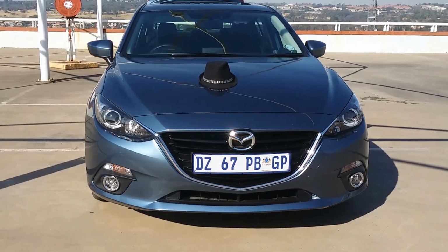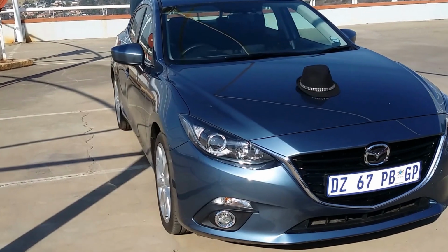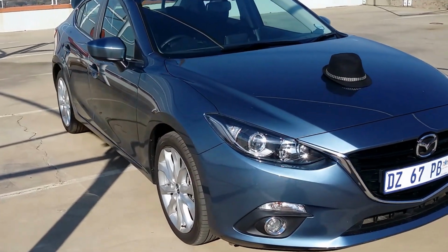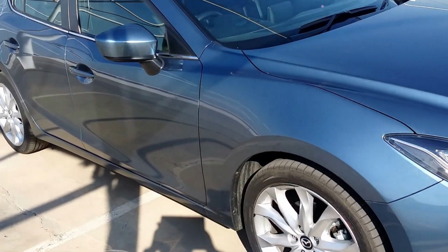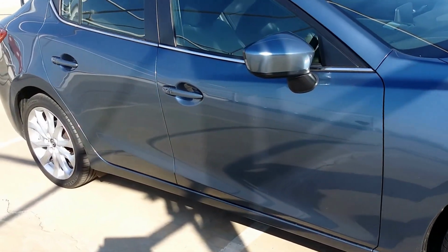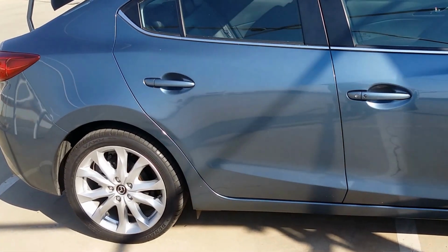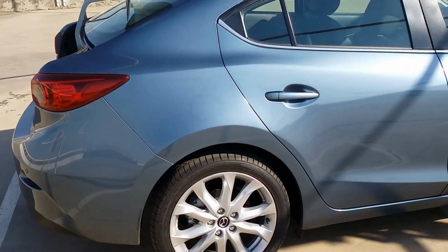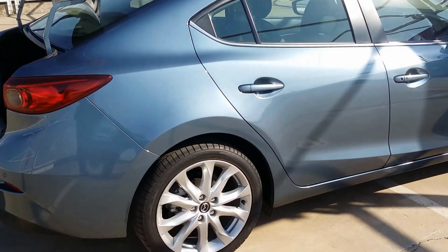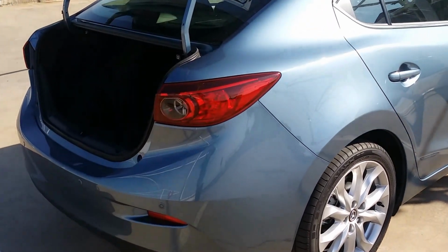In a first for Motor Matters, we revisit a car that we tested at the end of July 2015. It's the Mazda 3 sedan version in the top-of-the-range 2-litre Astina Automatic. The 2-litre engine puts out 121 kilowatts and 210 newton meters of torque, so it's certainly got quite a bit of power to it. And although it's a very conservative-looking body shape, it's got a little bit of sportiness to it as well.